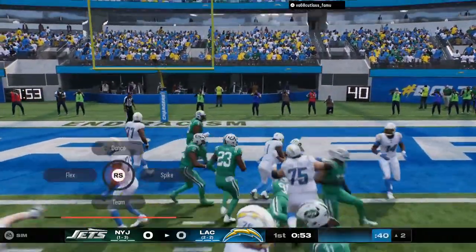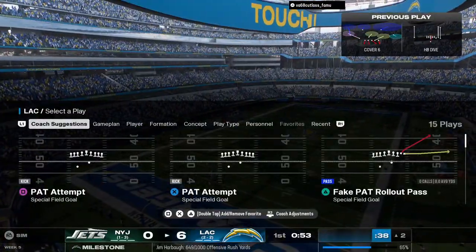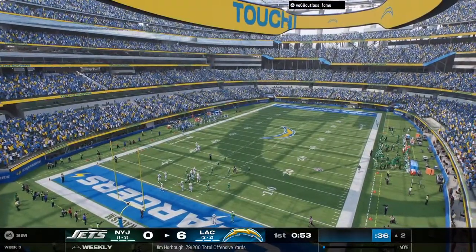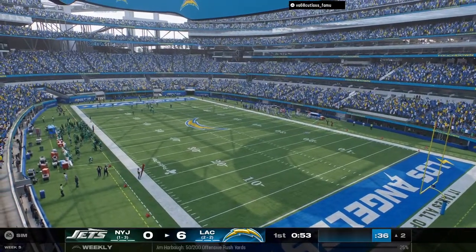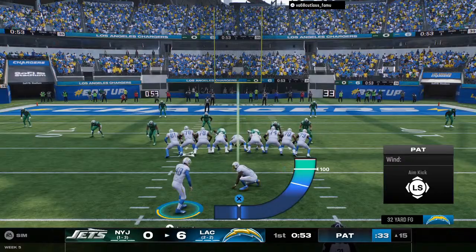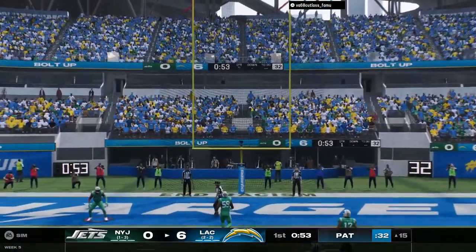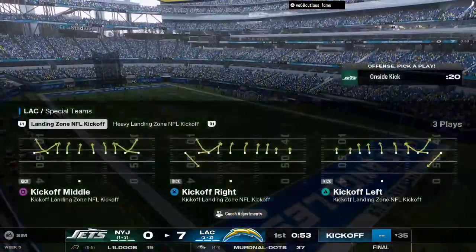Here's a give for Wright. And he's going to fight forward and get in. Touchdown! The Chargers finish up an excellent opening series. Jalen Wright with the touchdown. Here's Greg Joseph for the extra point. Right down the middle. It's good. And the Chargers will jump out to a 7-0 lead.